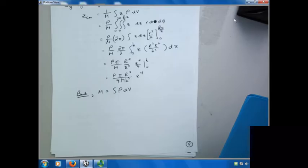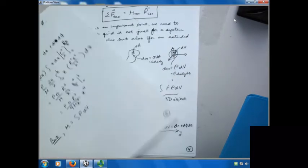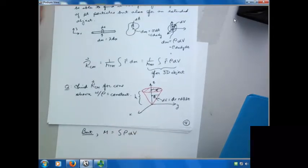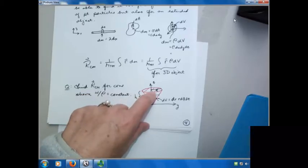And I'll remind you that we have a figure of the cone. We're just finding the mass of the cone in terms of the variables given in the figure. So I have a height of h, a top radius of r.